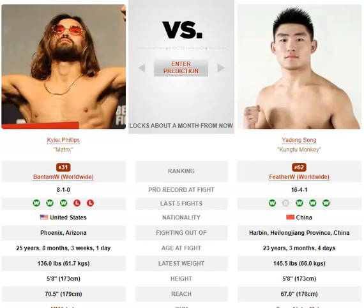He'll just be a bit too much on the feet, and also he'll be able to nullify Phillips's takedowns and keep it on the feet. So yeah, I just think Song's going to win the decision. It's my prediction. Let's look at the betting lines.